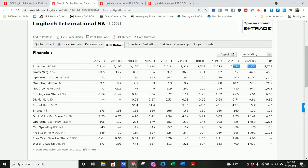I would assume there's some kind of acquisition there, because that big of a jump, yes, COVID is probably a part of that as well. But I wouldn't assume that would explain that much of a jump. So we need to figure out what's going on there.